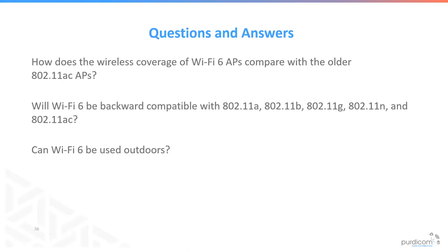Perfect. This is a really long one, but I'm actually going to read it out. So will Wi-Fi 6 be backward compatible with 802.11a, 802.11b, 802.11g, 802.11n, and 802.11ac? Take a breath. So short answer on that is yes. Wi-Fi 6, when running on 2.4 and 5 gig, so the Wi-Fi 6 standard as it's defined at the moment, is backwards compatible with legacy devices. That being said, a Wi-Fi 6 enabled client device will be required to experience the full benefits and features of Wi-Fi 6.